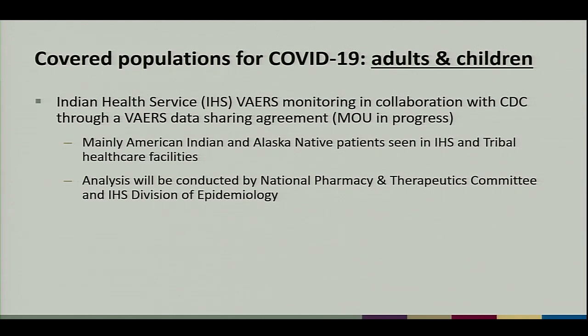Lastly, I want to mention a new collaboration between CDC and the Indian Health Service. We're currently entering into a VAERS data monitoring collaboration through a VAERS data sharing agreement. And the IHS population is mainly American Indian and Alaska Native patients seen in IHS and tribal healthcare facilities. We are working with IHS to identify reports in their patient population for individuals vaccinated in their facilities, and the analysis for the IHS data will be conducted by the National Pharmacy and Therapeutics Committee and the IHS Division of Epidemiology.